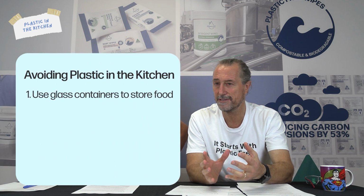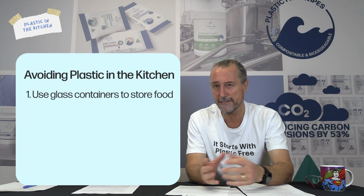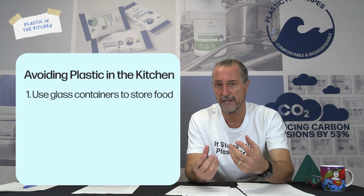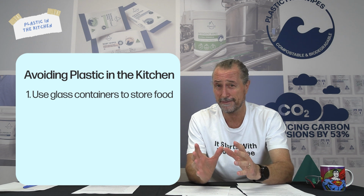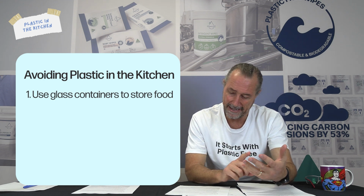So the things that you can avoid: where you can, use glass in the kitchen to store food. It's ideal in the kitchen, it's perfect in the fridge, and you can normally heat with a lot of glassware as well. Spot on. So bake and cook where you can in those items. Avoid plastics in microwaves as well. I hate microwaves full stop, but avoid that.